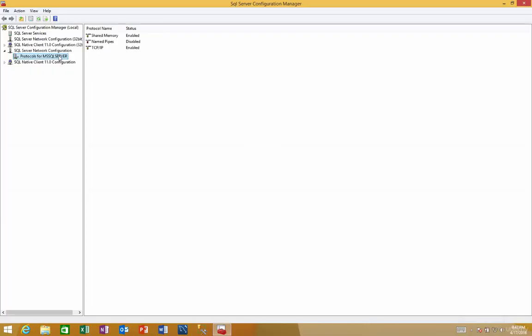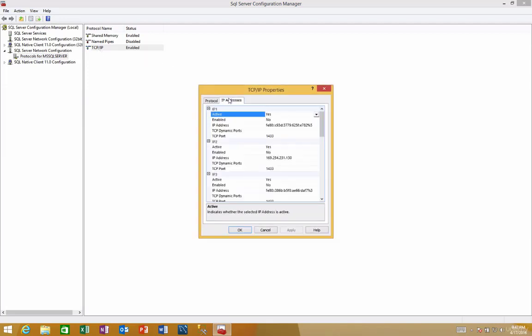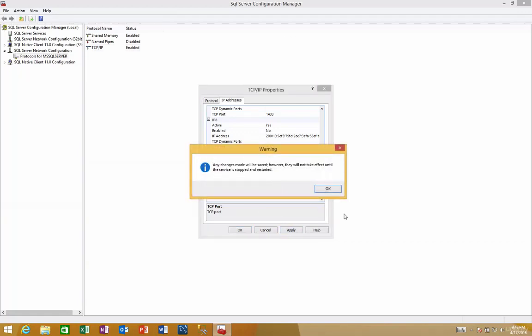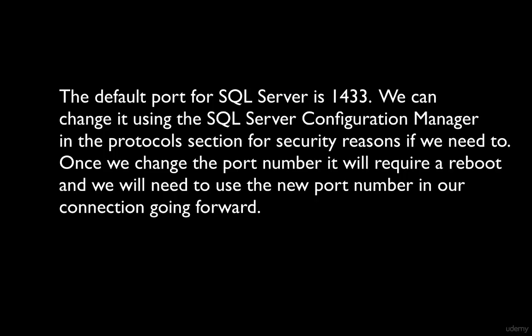All right, in this lesson, let's talk about and learn about the default port number. So what is SQL Server's default port number? We could simply answer 1433, a closed-ended answer for a closed-ended question. However, let's give a little more. Let's try this as our response. The default port number for SQL Server is 1433. We can change it using the SQL Server Configuration Manager in the Protocol section for security purposes if we need to. Once we change the port number, it will require a reboot, and we'll need to use the port number in our connections every time moving forward.